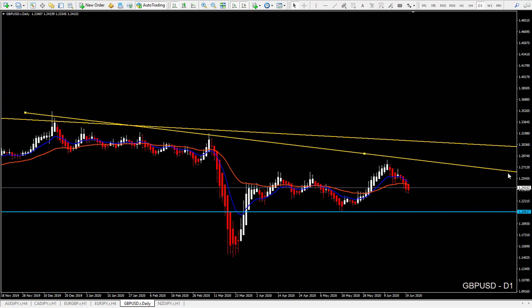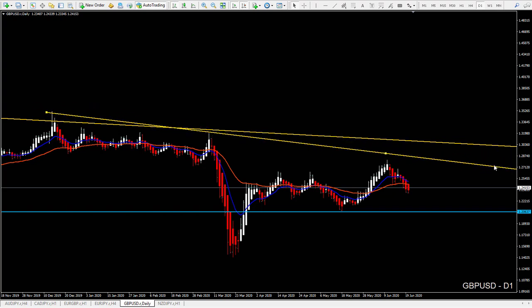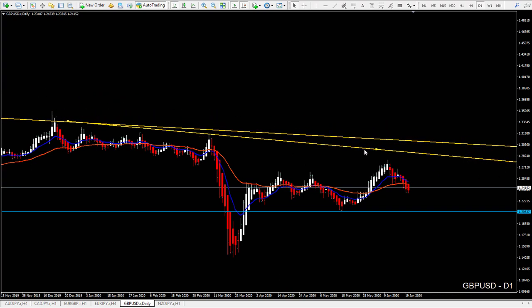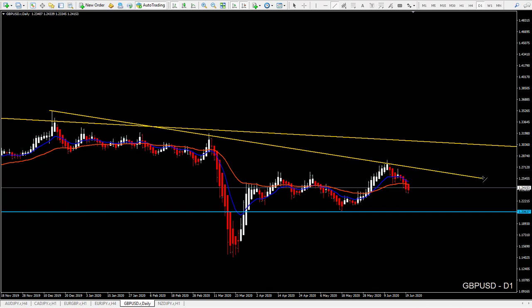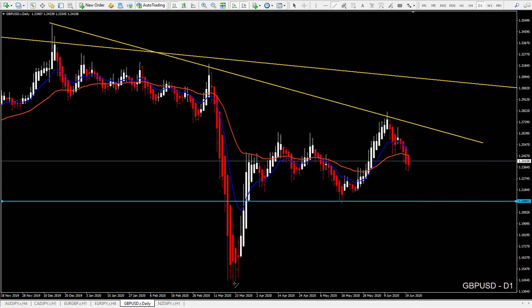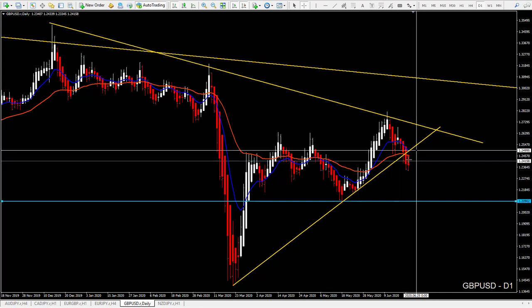Yes, so if we pay attention to the daily chart, let me just... MT4 is not nice to me. Let me delete and draw. Yes, this is our trend line. This is our support.